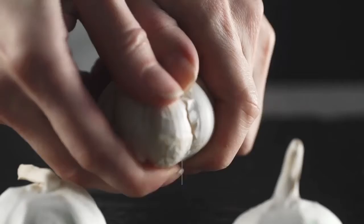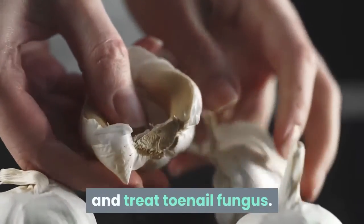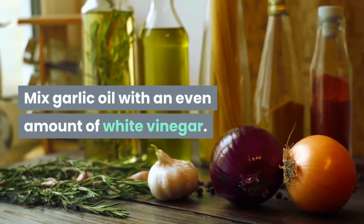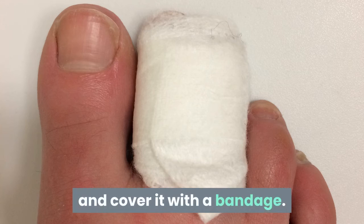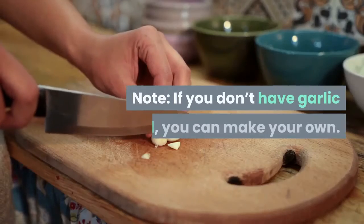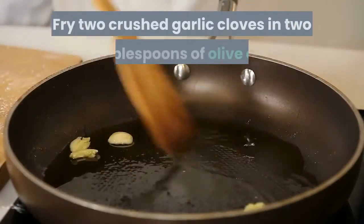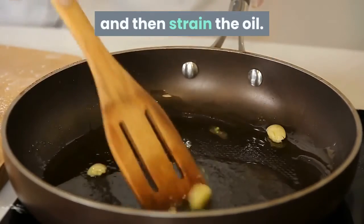Garlic. Garlic has allicin and ajoene which can kill fungi and treat toenail fungus. Mix garlic oil with an even amount of white vinegar. Put the mixture on and around your toenail and cover it with a bandage. Leave it on for a few hours, and then take the bandage off. Do this every day until it heals. Note, if you don't have garlic oil, you can make your own. Fry 2 crushed garlic cloves in 2 tablespoons of olive oil, and then strain the oil.